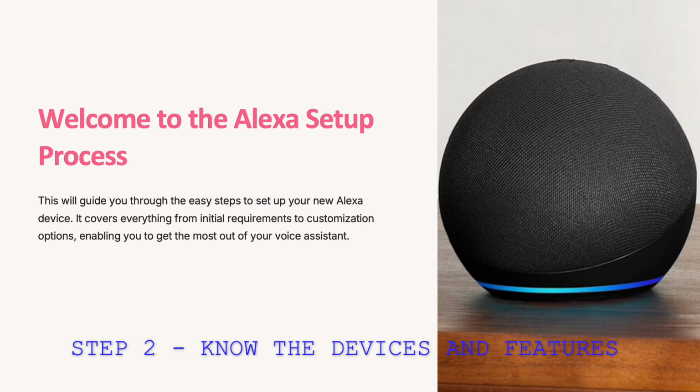Welcome to the Alexa setup process. This will guide you through the easy steps to set up your new Alexa device. It covers everything from initial requirements to customization options, enabling you to get the most out of your voice assistant.